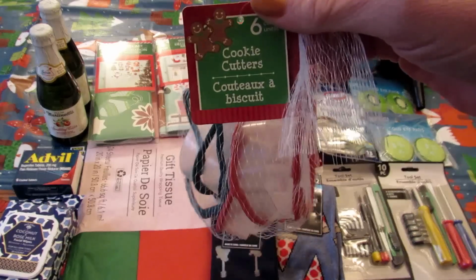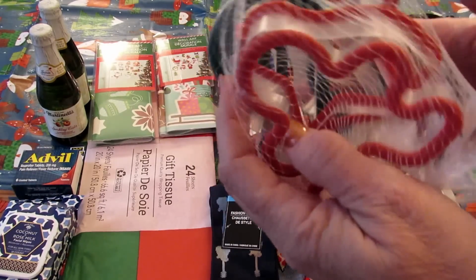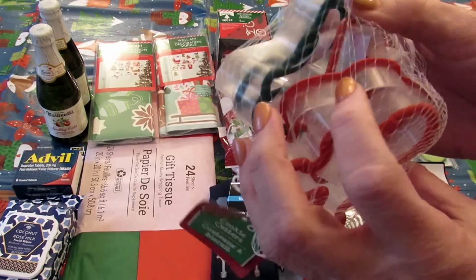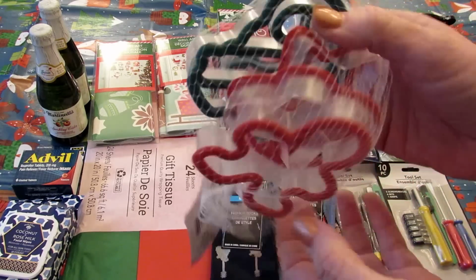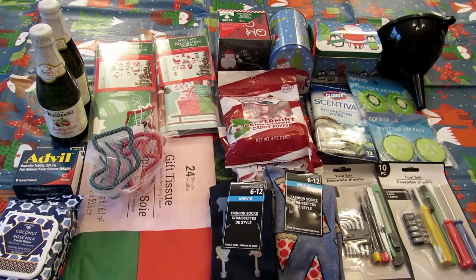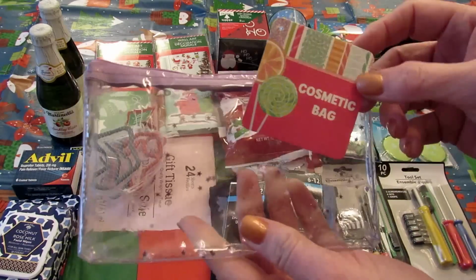I grabbed a set of 6 cookie cutters because I don't feel like looking for our cookie cutters, and it's easier to pay a dollar than just buy some Christmas cookie cutters. I know, that's lazy.